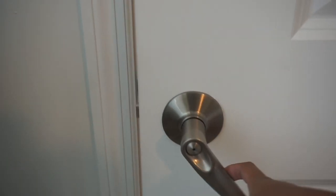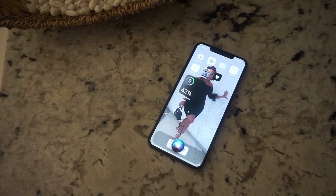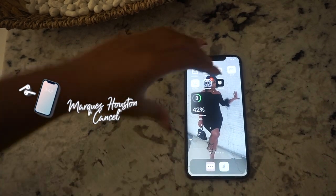What's good, you guys, and welcome to my 2022 updated shower routine. To kick off any shower, I have to start it off with the jams. I literally have one song on the playlist that is on repeat during my whole entire shower. And right now, that song has been Marcus Houston, Cancel. Y'all, I know it's an old song, but I live.